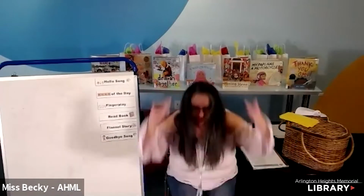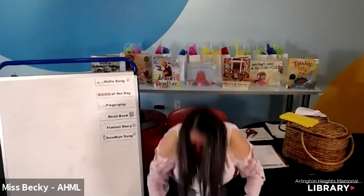Head, shoulders, knees and toes, knees and toes. Head, shoulders, knees and toes, knees and toes. Eyes and ears and mouth and nose. Head, shoulders, knees and toes, knees and toes. Woo!